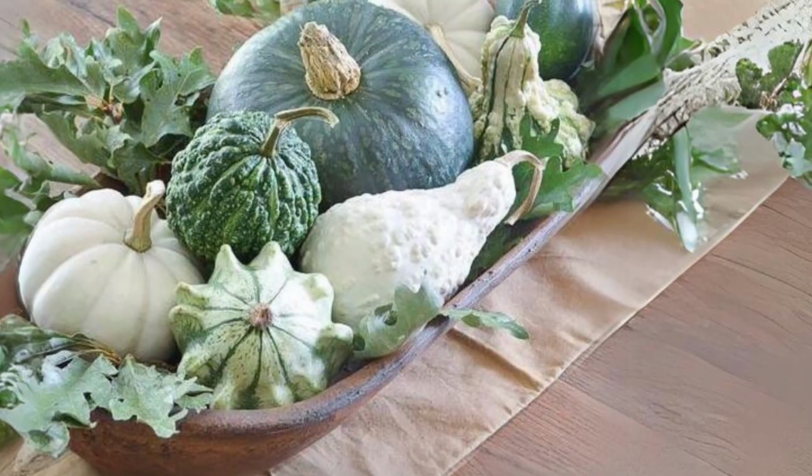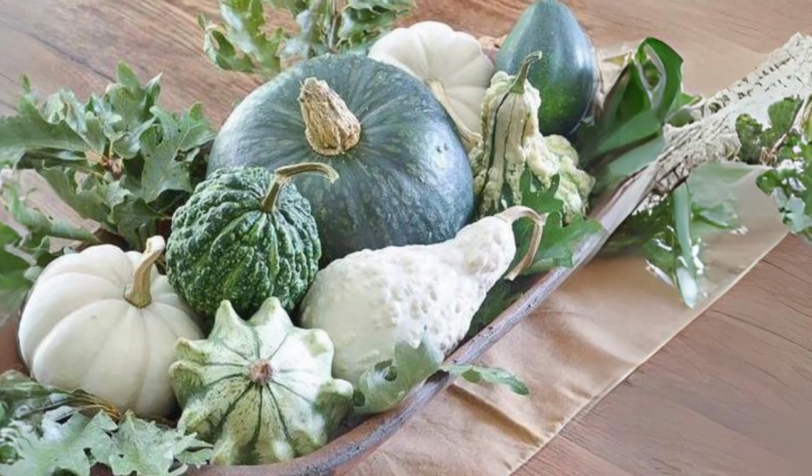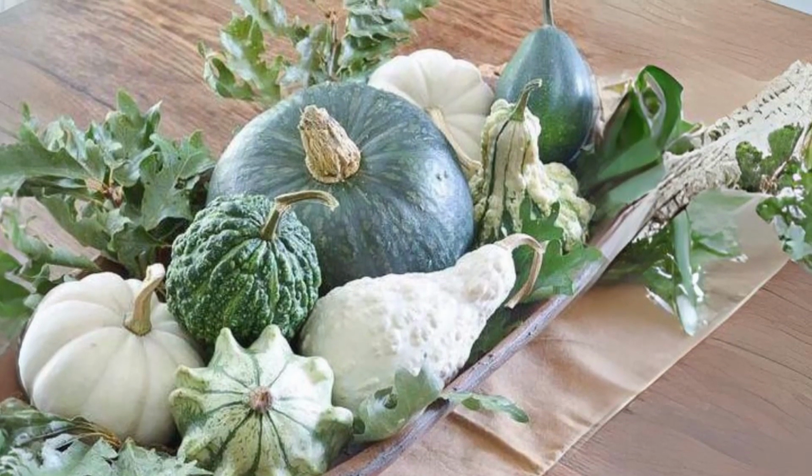Dough bowl centerpiece. Use a dough bowl to display pumpkins, gourds, and green leaves as a stunning fall centerpiece.